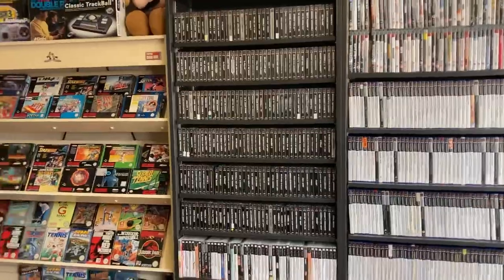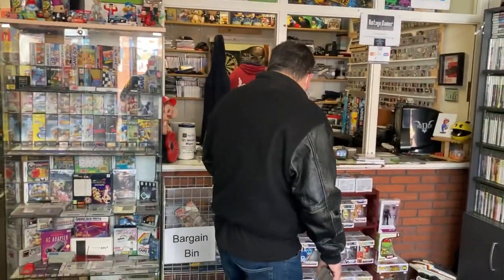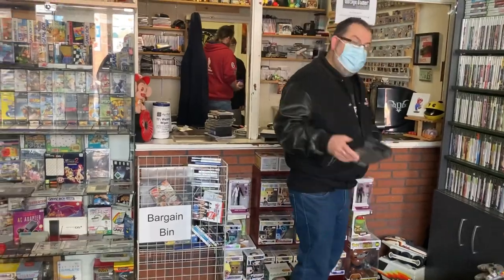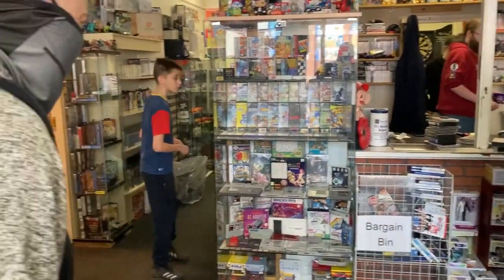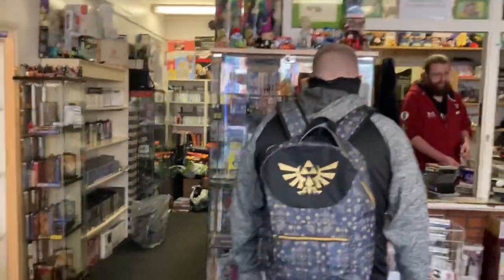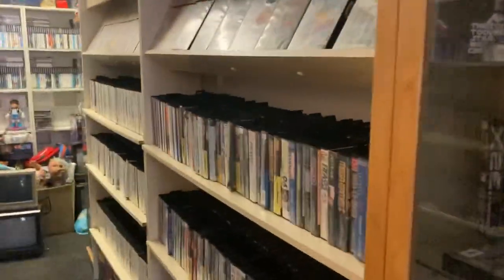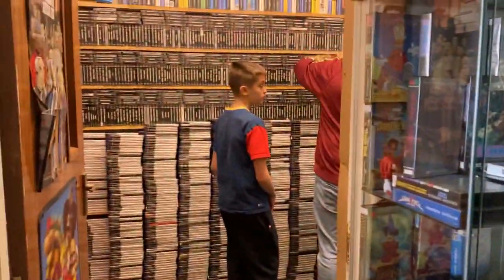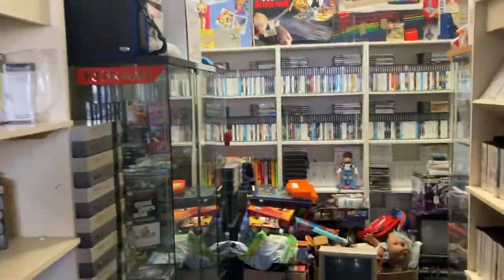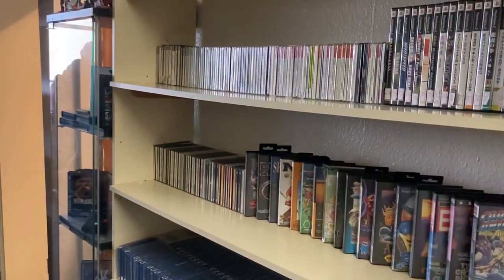So our first game shop of the day. Vintage Gamer. There's Russ hovering around the bargain bucket bin again. I stopped myself going in there because the viewers want to see. Loads of stuff in here. Get yourself down here if you're in the area. Halesowen.